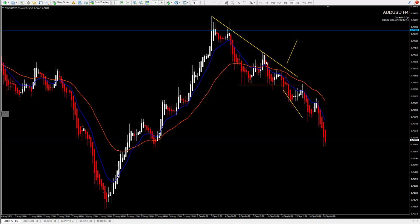Aussie dollar, US dollar. This pair we discussed last week, and we set out the scenario for a breakout to go long, and to go short in case of the breakout. And we had a breakout in the down direction, and we had nice setups there.